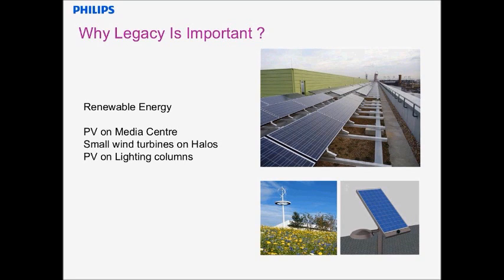There was also some renewable energy in the form of photovoltaic. So the media centre, which you see in the top picture, has its roof covered with photovoltaic panels. There are wind turbines sitting on top of the lighting halos, which are part of the main concourse area, and some of the road lanterns you can see here have got photovoltaic panels mounted on the back of them. Now they don't provide all the power, but they make a contribution to the overall power consumption of the whole site and of the lighting.